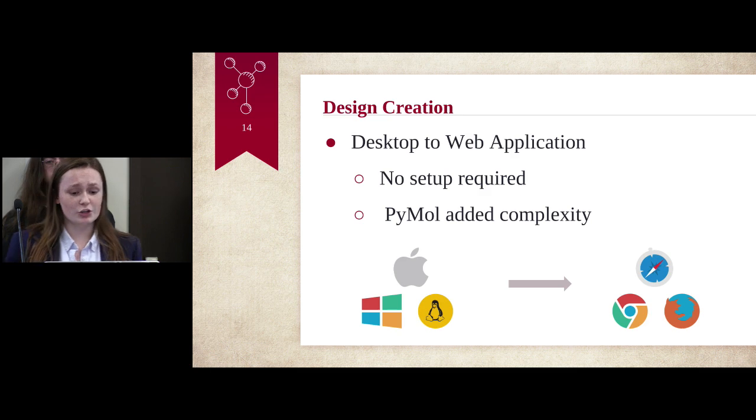Another great benefit of using a web application is there's no setup for our users. If it's hosted on a machine, they just go to a URL, they don't have to download anything or run it locally or worry about versioning. This is also important as different colleges have different requirements on what you can install on computers themselves, so this removes any of those needs.